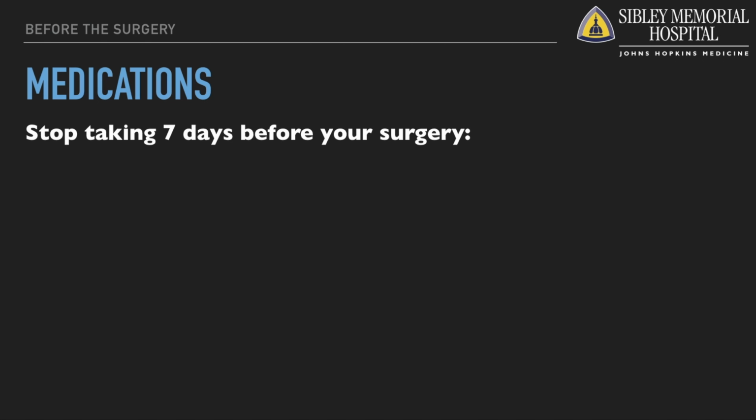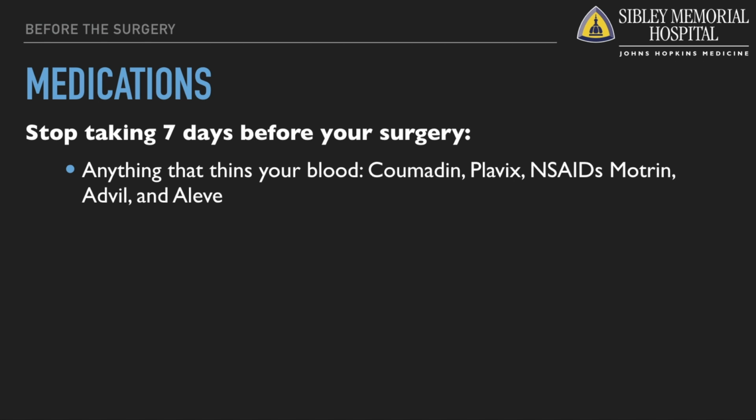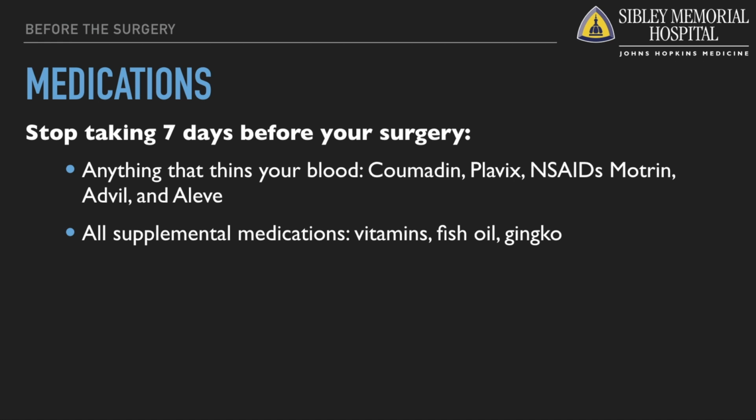There are a few medications that you'll need to stop taking 7 days before your surgery. Blood thinning medications that could affect your ability to clot during surgery need to be discontinued. Medications such as Coumadin, Plavix, or nonsteroidals like Motrin or Aleve need to be stopped 7 days prior. All supplemental medications such as vitamins, fish oil, ginkgo should be stopped 7 days before your surgery. If you're taking aspirin, please stop this 10 days prior to surgery. Now, I'm only speaking to those patients who do not already have a cardiac history.